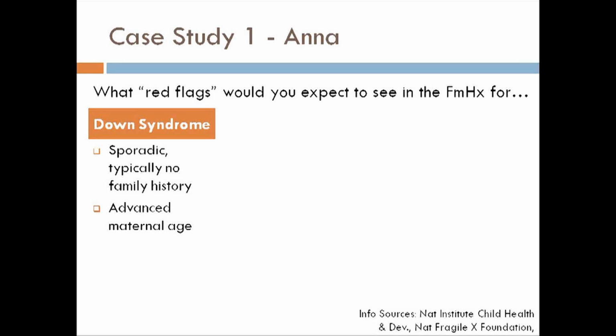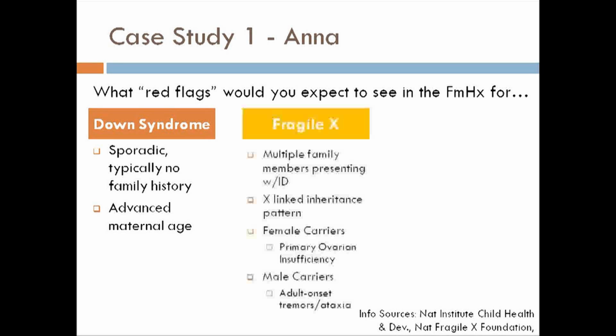In Fragile X, what we would see, and this is where family history can be quite useful, we see multiple family members with intellectual disability. Because it's an X-linked inheritance pattern, we see more of the intellectual disability in men. We used to say it was exclusively in men, right, because men only have one X. So if they have a mutation in their X, we're going to see the presentation, whereas women have two X's. So because some of their X's are working and some are not, we're going to see a less severe presentation of intellectual disability. And that's kind of what we see. So we have taken it away from an absolute, only men are affected, to women can be affected with a much milder phenotype.